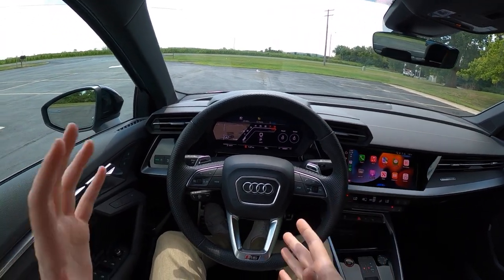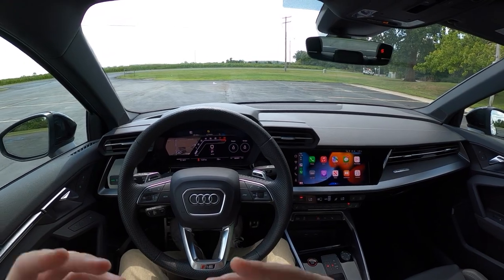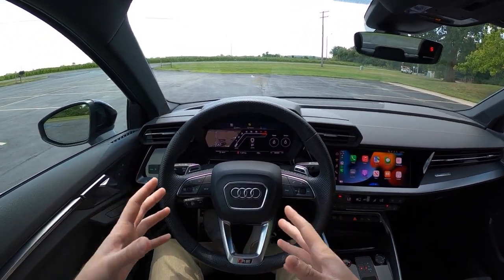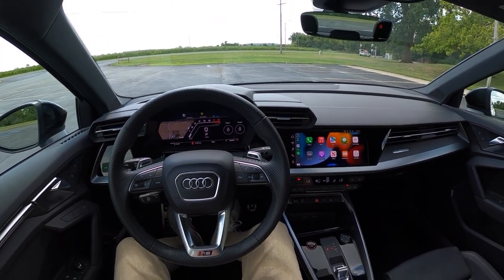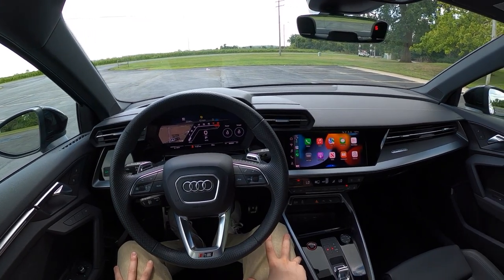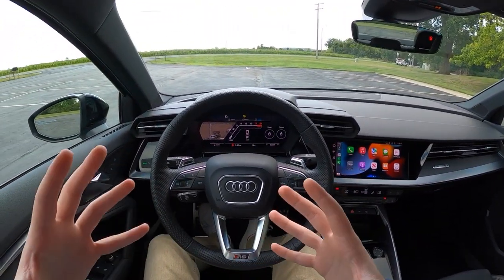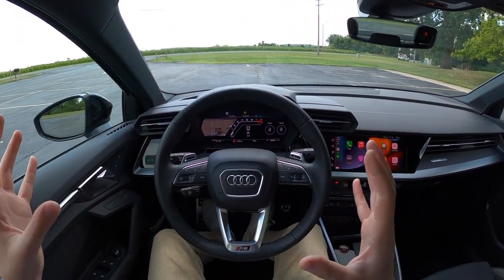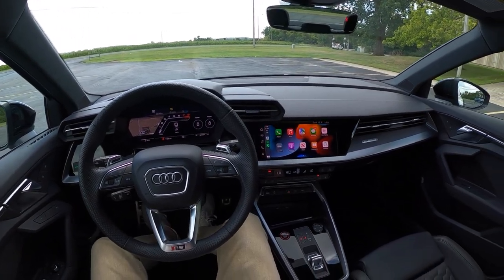I don't have the best opinion on Audis, and I was hoping that the RS3 would change that for me because it's the most up my alley. This is powered by an inline 5-cylinder turbo engine with 401 horsepower. Power is sent to all four wheels via this 7-speed DCT, dual clutch automatic transmission. And that just sounds like a recipe for so much fun and savagery and just absolute automotive perfection.